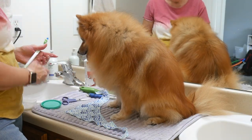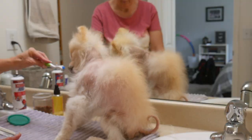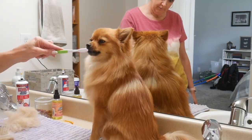Then we get our teeth brushed. Mom uses coconut oil as toothpaste because it tastes so good. Brushing our teeth is not our favorite. Nope, just hand me a bully stick.